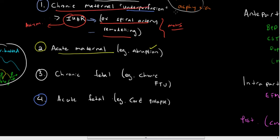Then you could get the second insult to the maternal circulation, but in this case it would be acute. It would be something sudden, an acute maternal disruption, and that would be something like abruption, where the placenta just separates. Now, this is important.